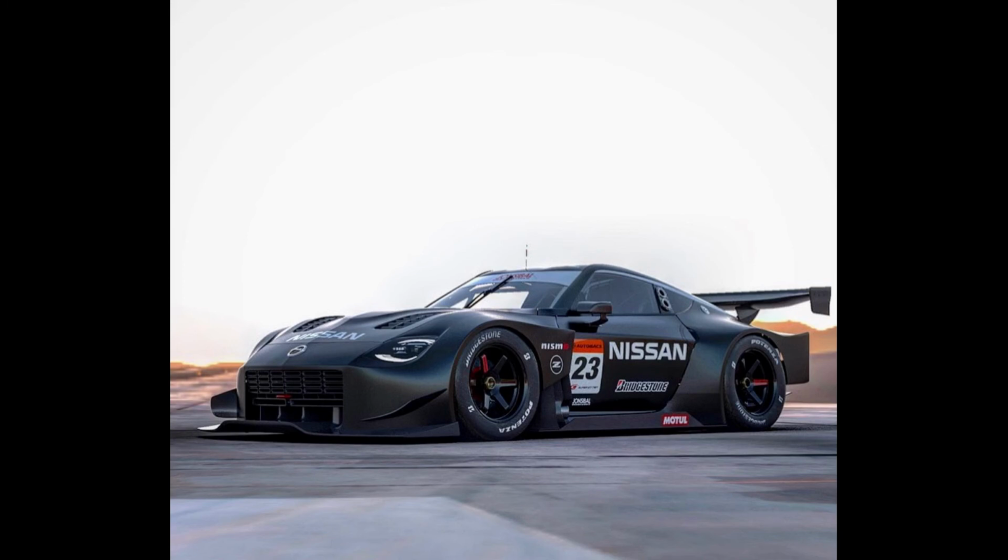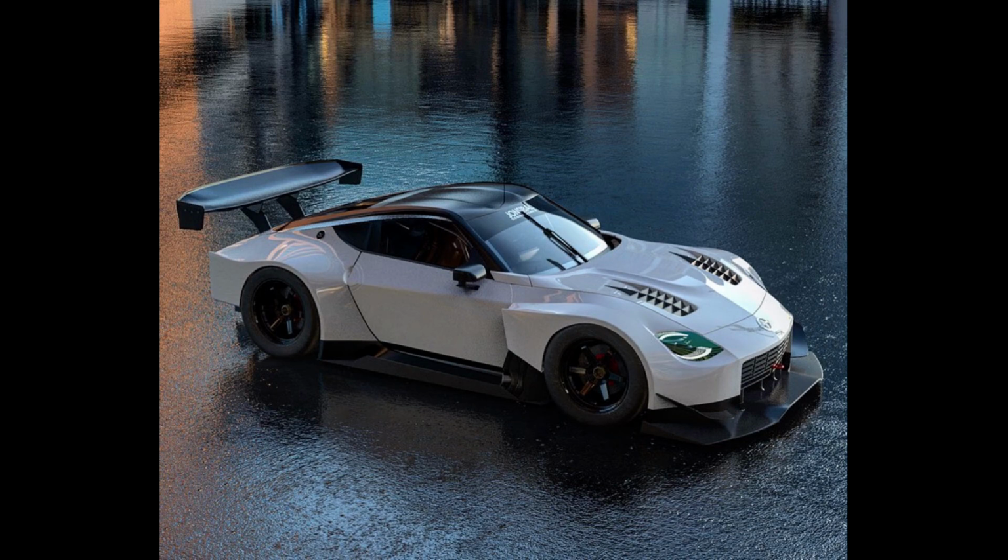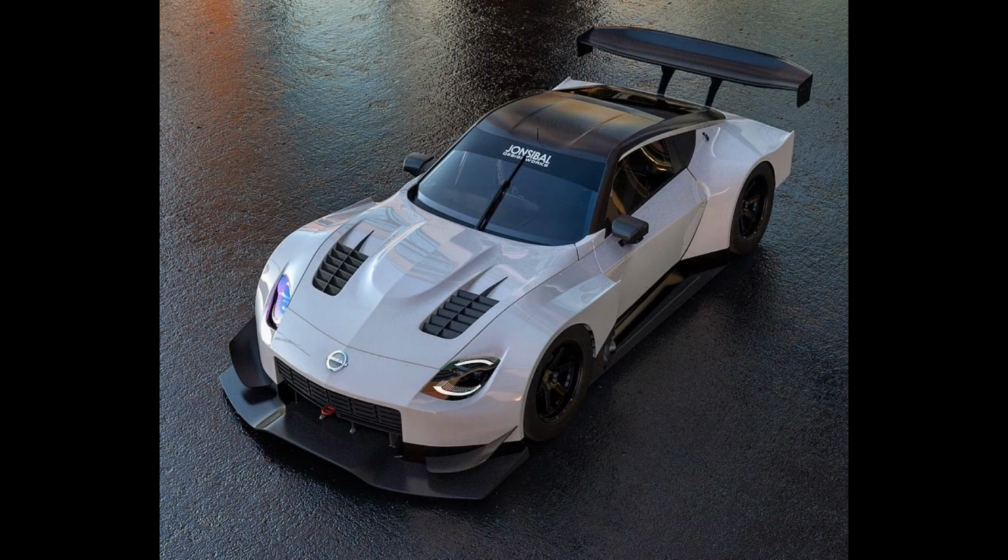I mean, I don't really have anything to even say about this. It just looks so amazing, so radical. And if the GT car doesn't look exactly like this, it's going to look dang close to this when it debuts on the circuit for real.